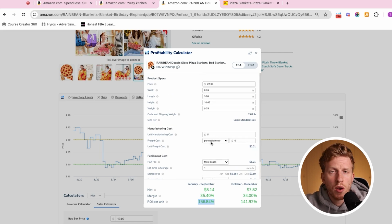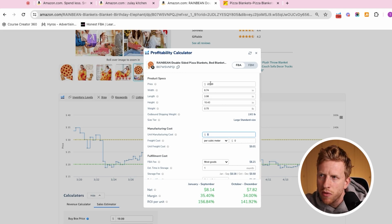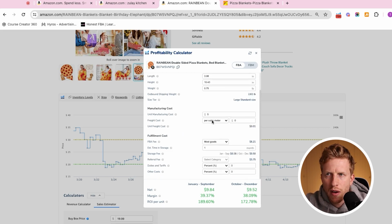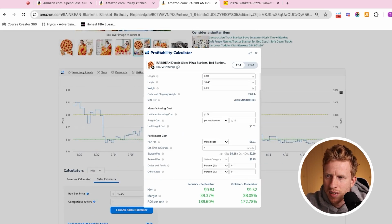So this is a really quick way that you can estimate, right? If I was looking at this pizza blanket, this would kind of tick that box. I would then have a target in my mind that if I can land them for about $5, then maybe I can sell it for $22.99, maybe even up to $24.99, because I do think there's some room for having something that's a bit better quality and stands out a bit more. And then you can see the actual margin is quite healthy.